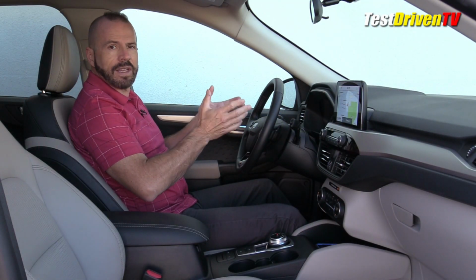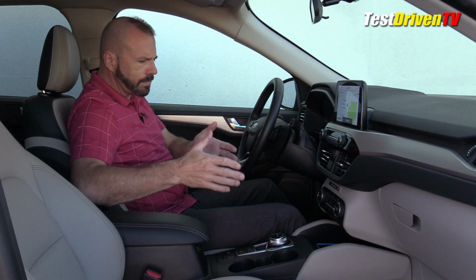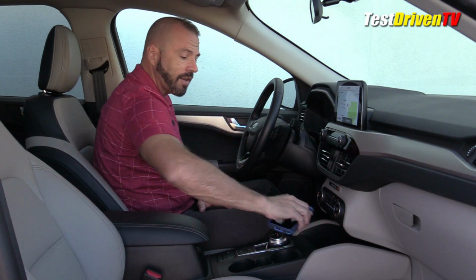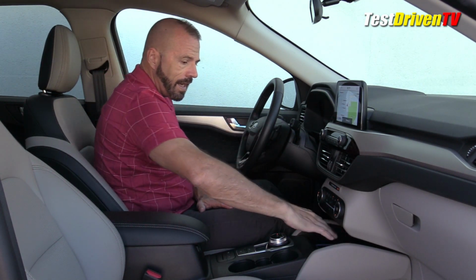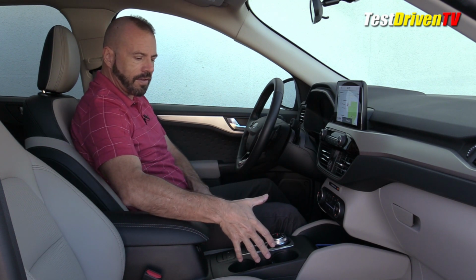Here again, I'm feeling like I'm in a base level car. The center console, very basic. It is well laid out in a practical sense. There's a nice spot down here for my phone, and no wireless charger though at this price. Cup holders are off to the side.